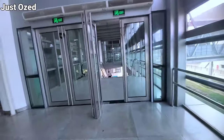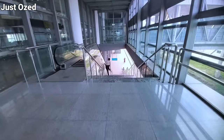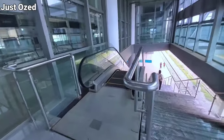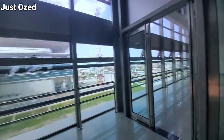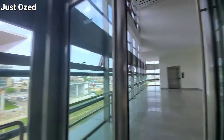This is more like an entrance and an exit, where you get to access the platform. This is platform one. The first platform we came from is platform two. They also have these elevators, escalators, stairs and all that, that you can use to access the platform. So let's go inside and see.